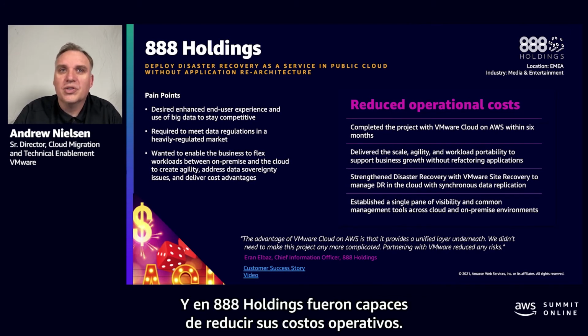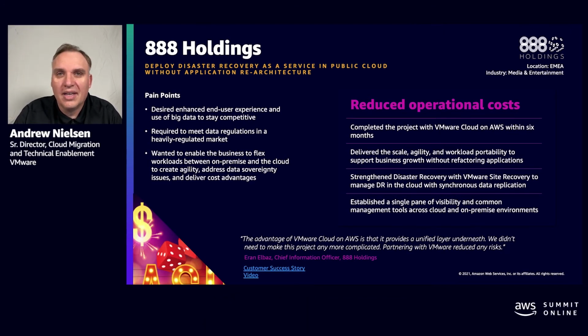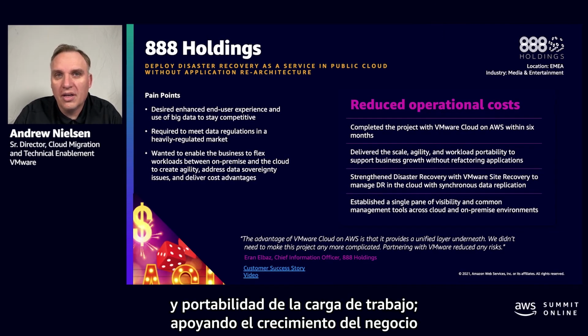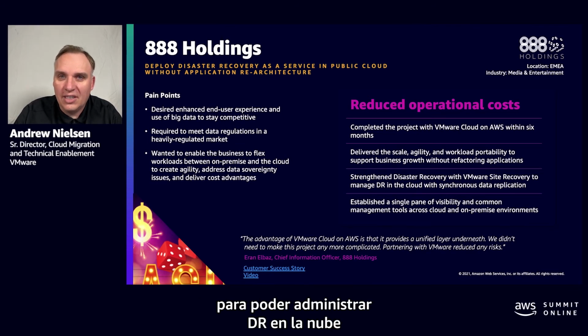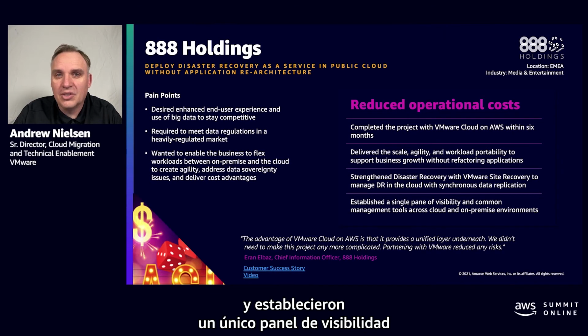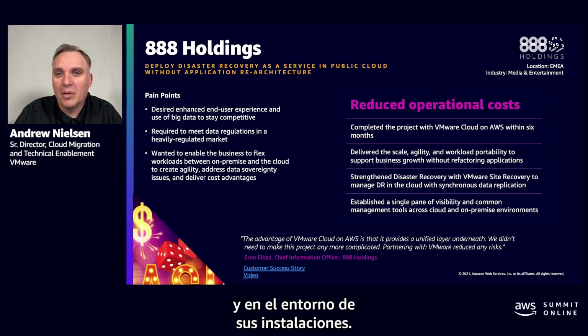And 888 Holdings was able to reduce their operational costs. They completed the project with VMware Cloud on AWS in less than 6 months, delivering scale, agility, and workload portability, supporting business growth without refactoring any of their applications, while strengthening DR with VMware Site Recovery so that they could manage DR in the cloud with synchronous data replication, and established a single pane of visibility and common management tools and security in the cloud and in their on-premises environment.